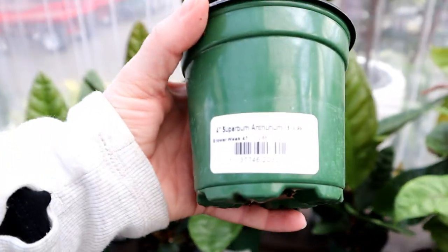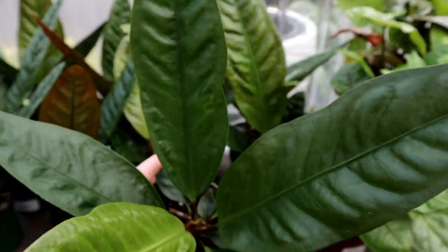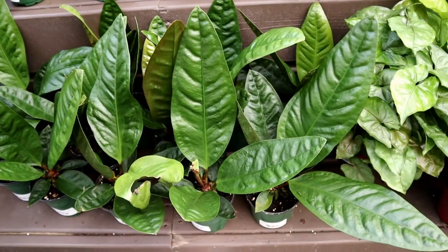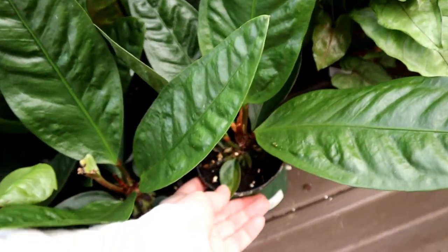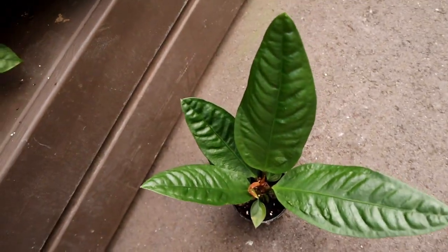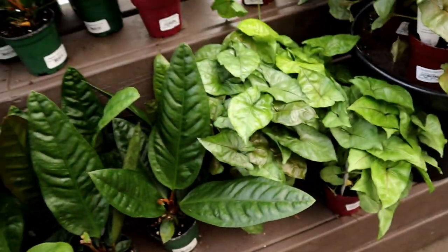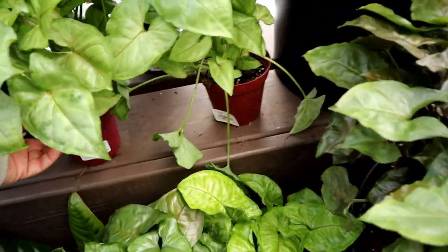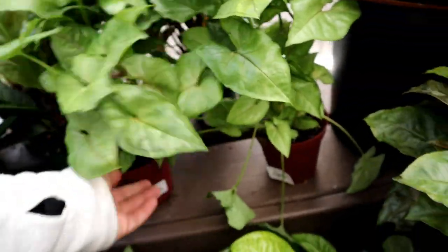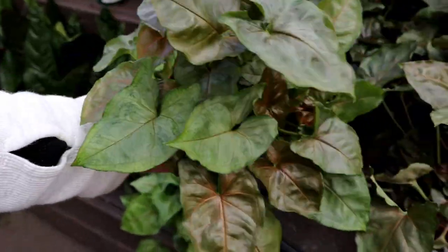Okay, what are these? Oh, it's an anthurium. I don't do really well with anthurium, but $14.99. I think that's a really good deal. Like, I wasn't sure what this was, but oh, dang, this makes me want it. Like, look at how cool that is. The leaves are really rippley and stuff. Really cool. And then they have some syngonium. I believe that's the white butterfly. Those are pretty cute. $6.99. That's a good deal.